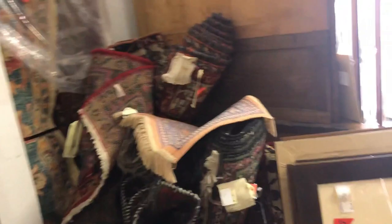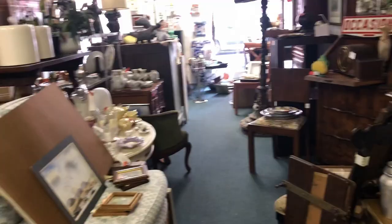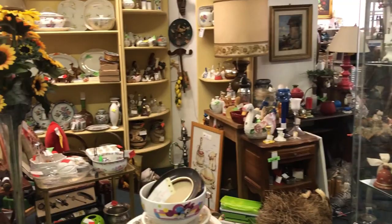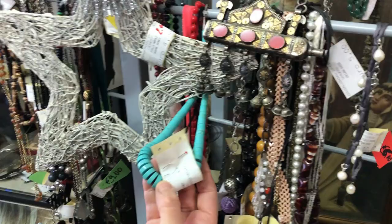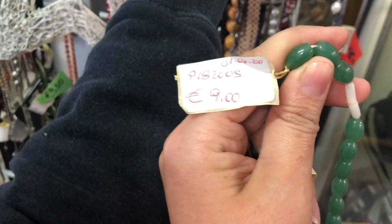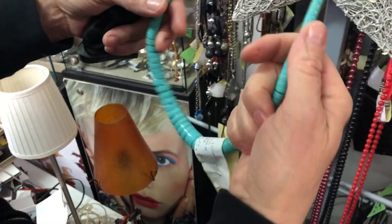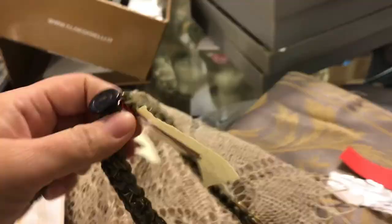Oh mio Dio, Michelle. It's only 9 euro. Oh, look at this jade necklace I found. 9 euro. I think this is real jade. Probably is. That's beautiful. 60 euro. 50 euro. 50 euro. That's beautiful. Yeah. 25 euro.